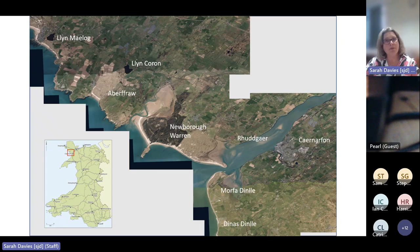If we take things a step further, I'll just mention a bit about what we've been doing in CHERISH, taking a longer term perspective, and talk you through some of the key findings from our sites in North Wales, where we've been working at a whole range of sites from Rhosneigr on the southwest coast of Anglesey down towards the Menai Strait and down to Morfa Dinlle and Dinas Dinlle.